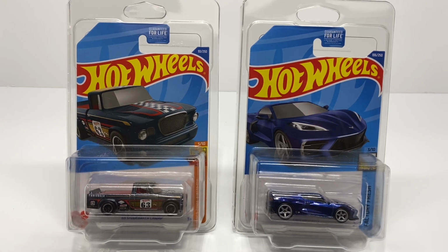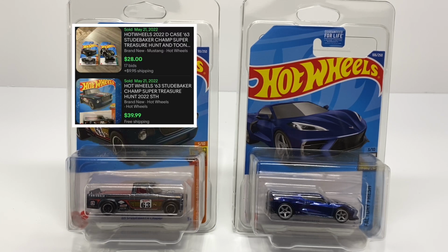I mean, personally, I've seen a dip in price on a lot of Super Treasure Hunts that have already released this year. So for instance, this '63 Studebaker Champ, it's a nice truck. I remember when it started to hit, if you found the Super, it was around the $50 to $60 range. It's now tapered down to like $35 to $40.